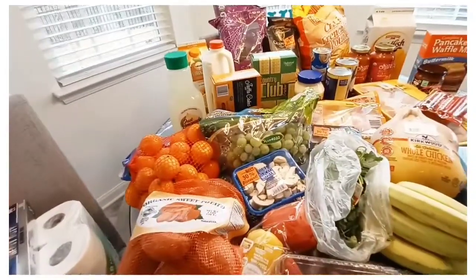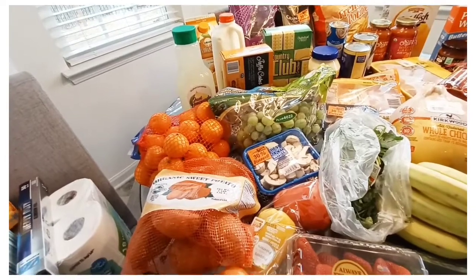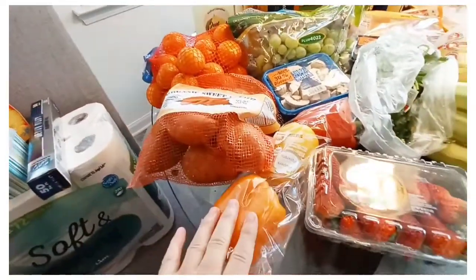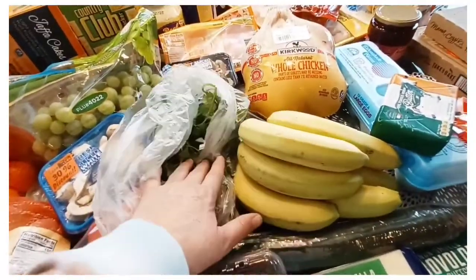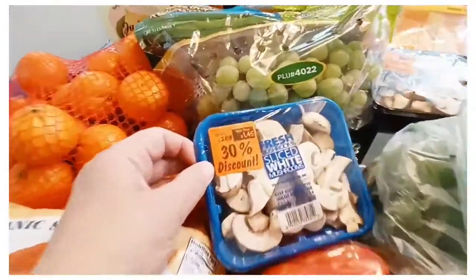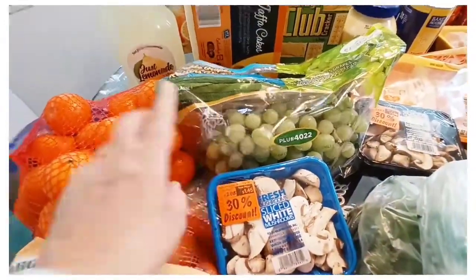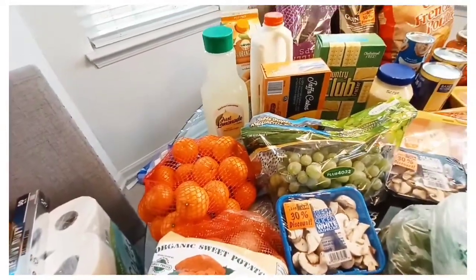If you've seen the grocery haul from 2 weeks ago, we got a lot of frozen veg and we are stocked up in the freezer, but we needed sweet potatoes, peppers, strawberries, cucumber, a big bunch of bananas, some herbs. Mushrooms are on sale, 30% off. This punnet here came to $1.45. This punnet came to $1.86. We got some grapes and a big bag of mandarin oranges.